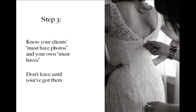Finally, step 3 is that you need to know your clients' must-have photos and your own must-have photos. I don't recommend asking your clients to give you a shot list because they'll tell you things like, I want a picture of my dress, I want a picture of my shoes. You'll know that you need to take these photos, and if you don't know that, then that will be on your own list of must-haves.